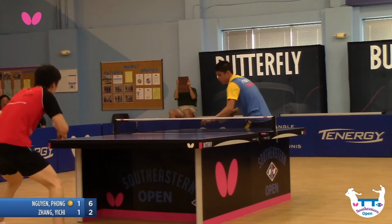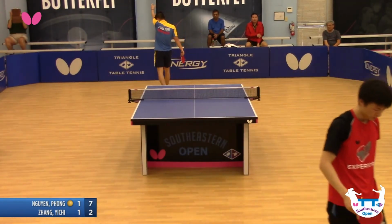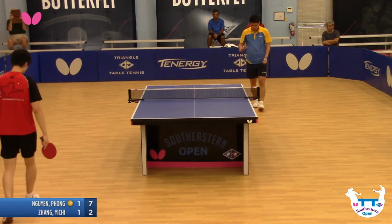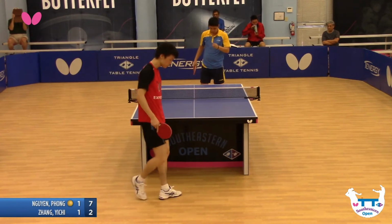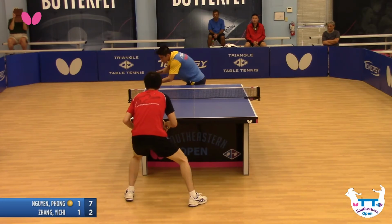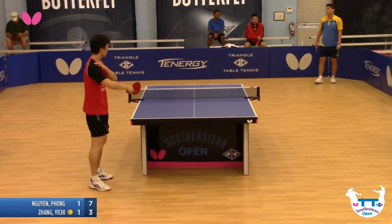Phong is really getting into the match. 6-2. We might have an upset in the making. $400 or $500 for these semifinalists are guaranteed, but $1,000 is guaranteed if you make the final. Zhang's backhand so quick, right off the bounce, gives everyone trouble.